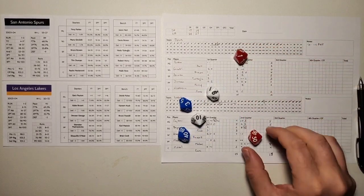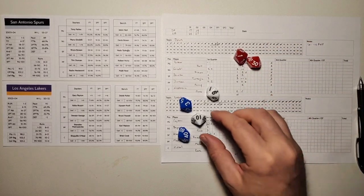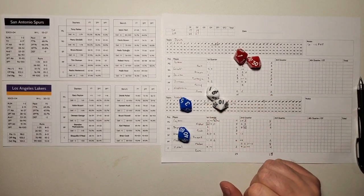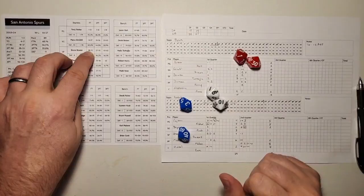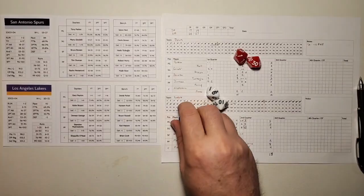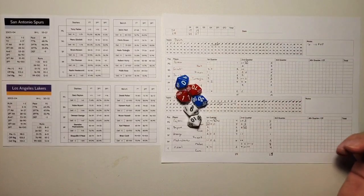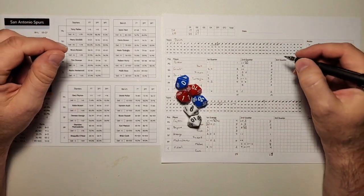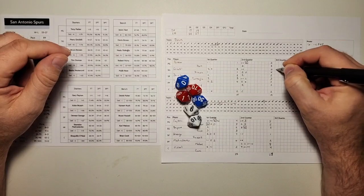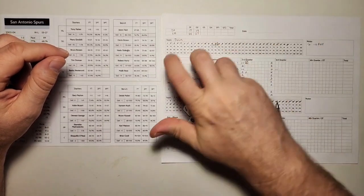All right, so we get started. 31 is going to be free throw attempts. And that's going to go to Manu Ginobili. Ginobili is an 80.2%, so 80% shooter. He'll make the first and make the second. So that's a good start for the Spurs. So Ginobili, a couple of makes here on the front end. Cuts lead to 20. And we're off and running.